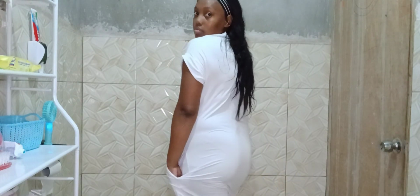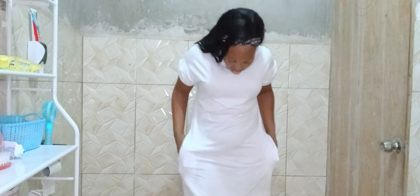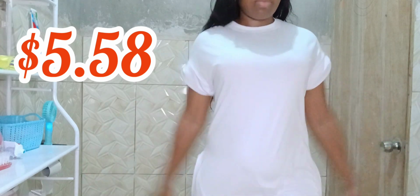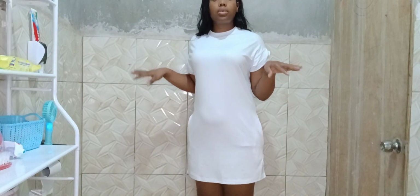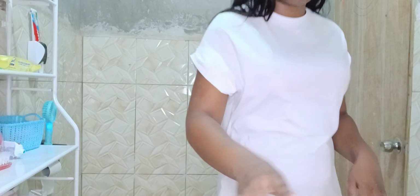Next up, we have this cute white oversized t-shirt dress. It's quite stretchy, so I need my belly band to wear with this one because it has a little style at the sleeve. It feels cool. It feels comfy. Very nice. It's kind of short. It's mid-thigh length.